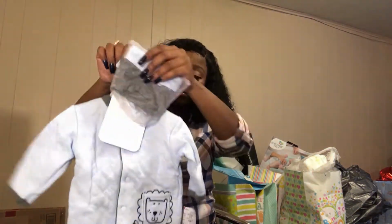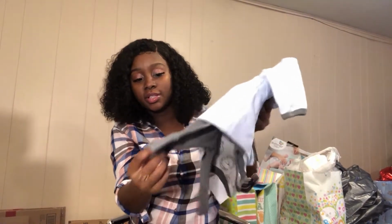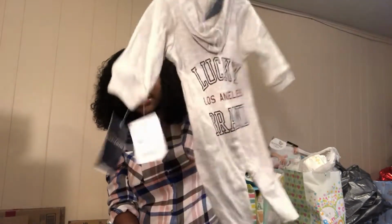A cute little four-piece set with a matching hat and a lion on there. It's a cute little sweater. And then it has some onesies and some gray little joggers. Let me just take this whole thing out of the bag. I know y'all are tired of hearing it fumble. Thank you, baby. It's another cute little onesie or one piece. It says Lucky Brand on there. Cute.